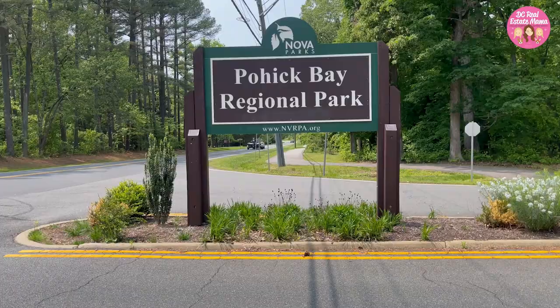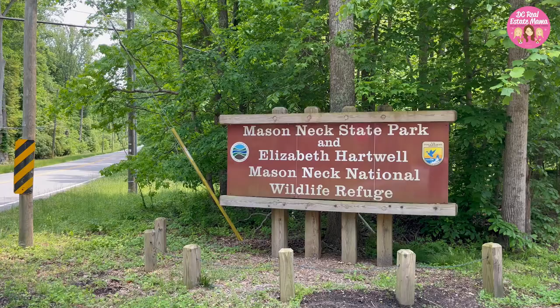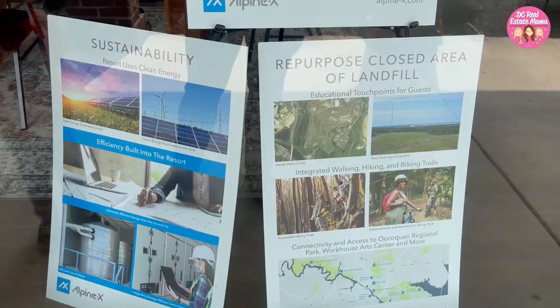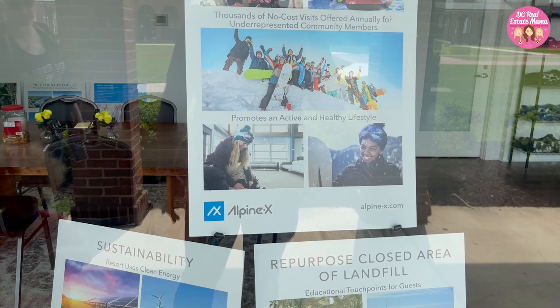Yeah. So Pohick Bay Regional Park, you can actually camp there overnight, which is pretty neat. There's a boat launch. You can go on kayaks, paddleboard. There's mini golf, water park, equestrian trails, fishing, hiking. There's an 18-hole golf course as well. Mason Neck has camping, hiking, fishing, boating. There's supposed to be Alpine X coming. Have you heard of this? It's like an indoor ski studio. There's a few of them around the country, and it's still like in process. Like the last evidence of news I could find was from a few months ago, the end of 2022.